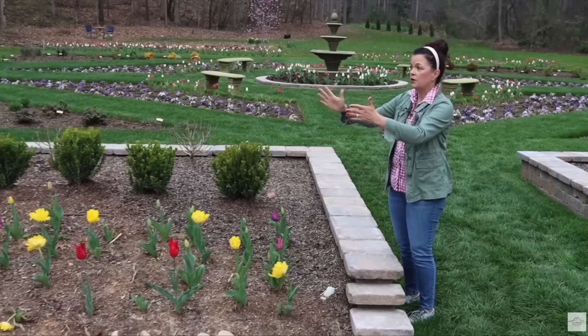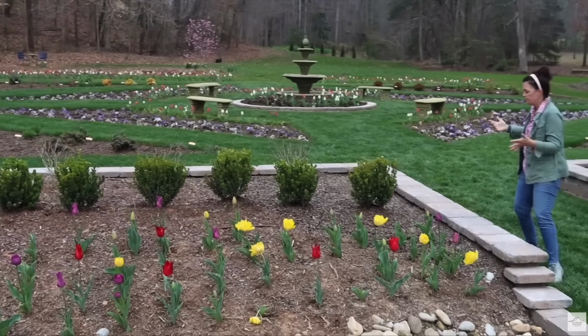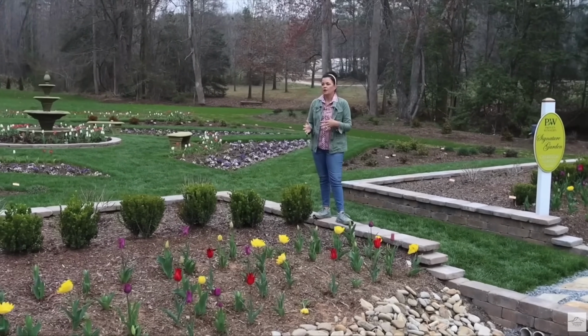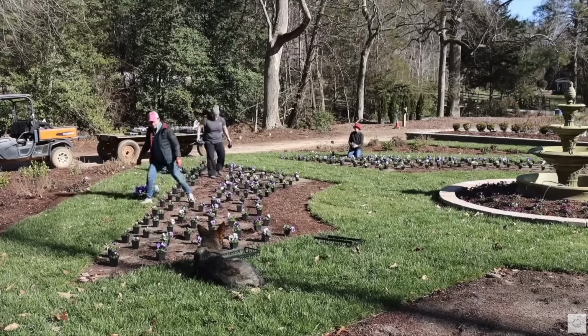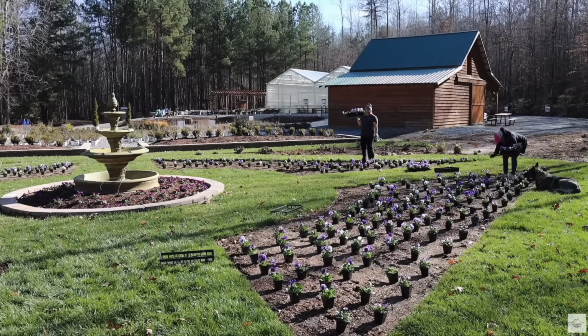So this spring, we started out with gorgeous tulips in the garden, right? It was a brand new garden. It was not even a year old now. So back in the fall, we had planted lots of tulips to bring us lots of beautiful color. We had planted some pansies and some violas, just to bring us that fall, winter, very early spring interest in the color. And it was a great success. Our customers who came here to view that absolutely loved all of that beautiful spring color.